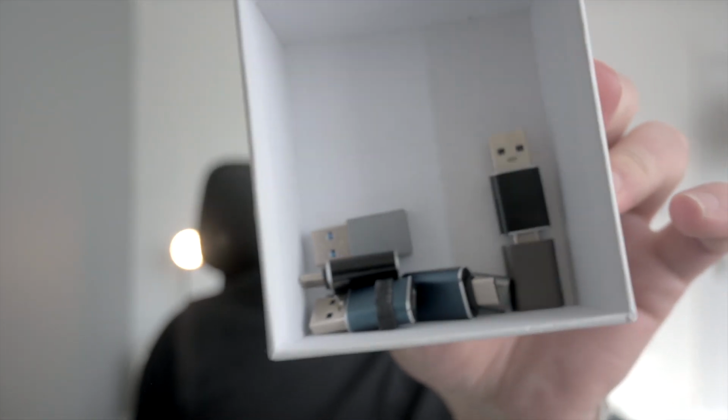Shh. These are USB-C adapters for every application conceivable. USB-A. USB-A. Where's the other one? Lightning, there we go.